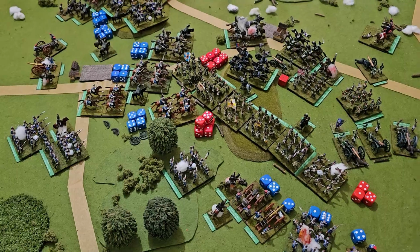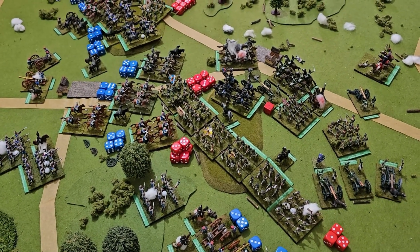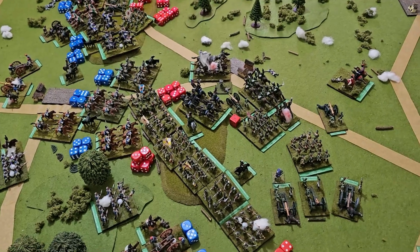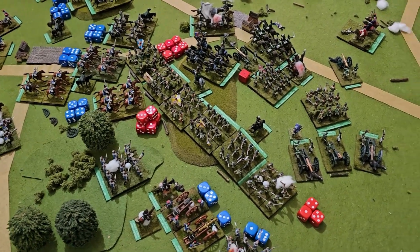Yes, and it's still the same day here, playing the game in Wales. So apologies for the background noise. The temperature had picked up a bit, and so I had to open the window and turn on the fan.